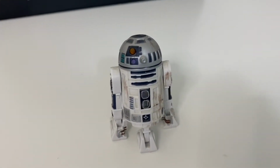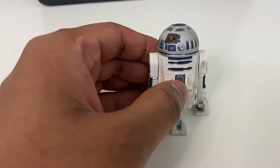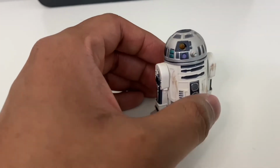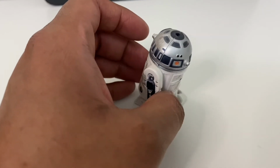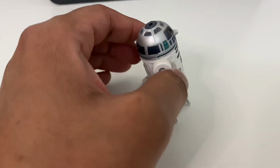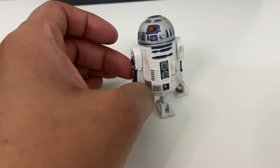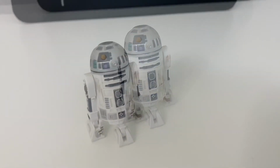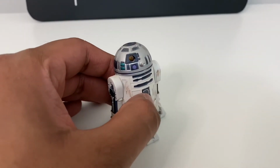My favorite ones, I've left to the last. This is one of them. It's the R2-D2, completely in distressed mode. You can press that and it makes the official sounds which R2-D2 makes in the film. So you can have a look around. One thing it said on the box is that the battery is not replaceable. So if I keep pressing that, it'll just die, and then I won't be able to replace the battery. Here, listen to a few of the sounds which it makes.